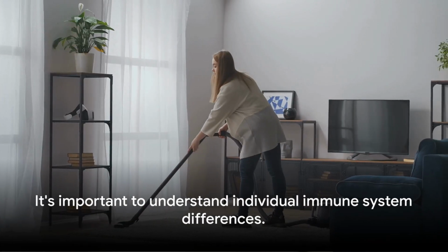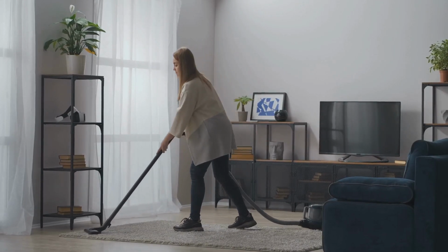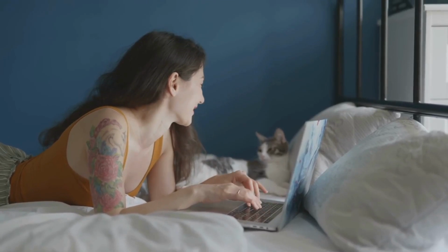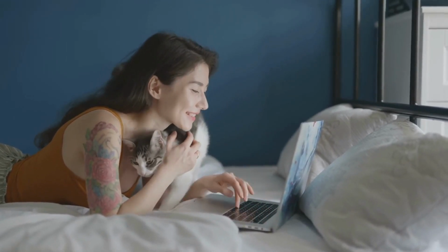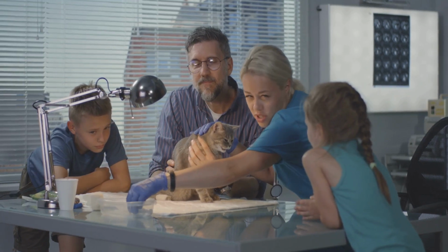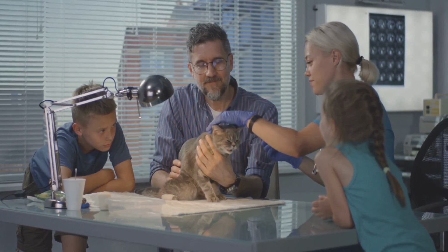While these steps can help reduce the risk, they are not guaranteed to prevent cat allergies entirely. Each individual's immune system reacts differently, and what works for one person may not work for another. So as we've seen, preventing cat allergies may not be a guaranteed outcome, but by understanding and implementing these strategies, we can certainly reduce the risk. Besides these preventive measures, there are also treatments available to manage cat allergies. But that's a topic for our next scene, so stay tuned.